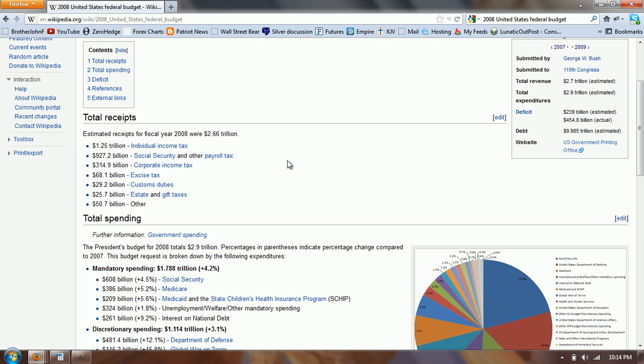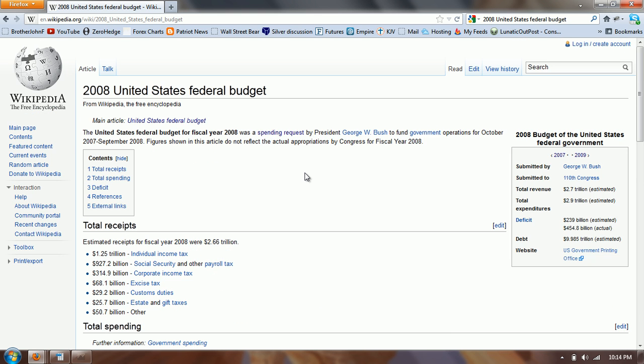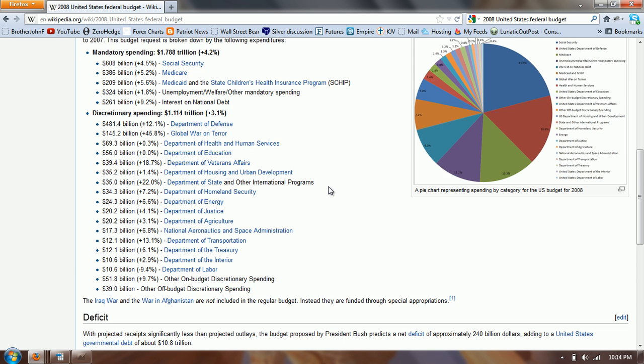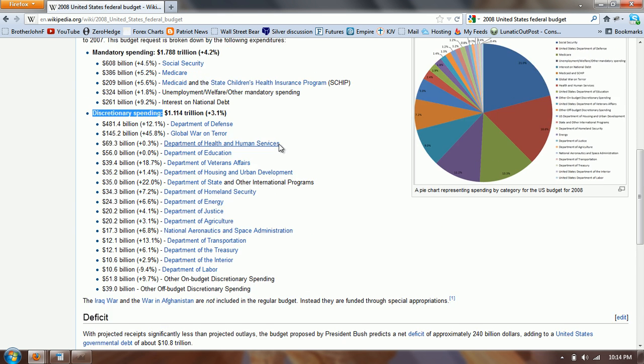And you can see our next year, you've got estimated receipts of $2.66 trillion. Now, the first thing you want to ask yourself is, why do we have estimated receipts? You can see over here we have total revenue, and that's going to differ from the estimated figure. And now you've got a breakdown that changes from the year before that. You've got it broken down into mandatory spending and discretionary spending.